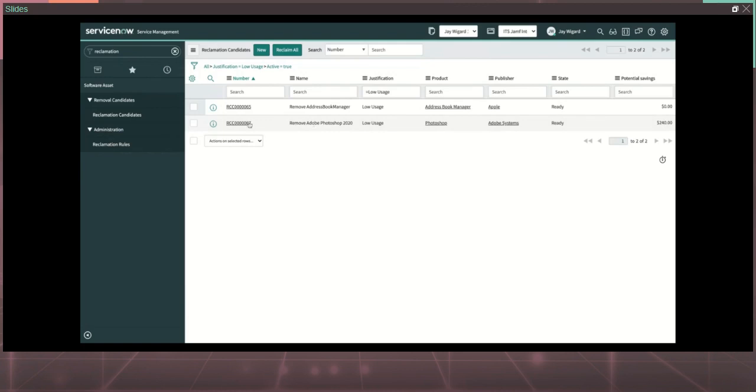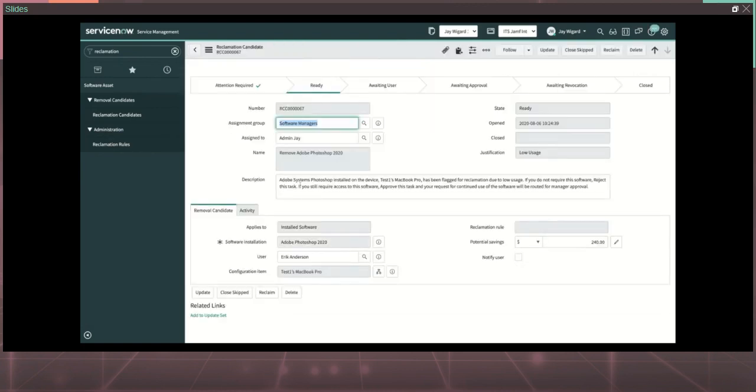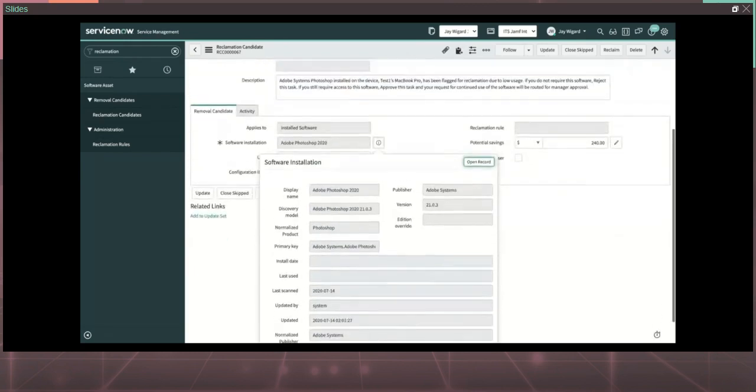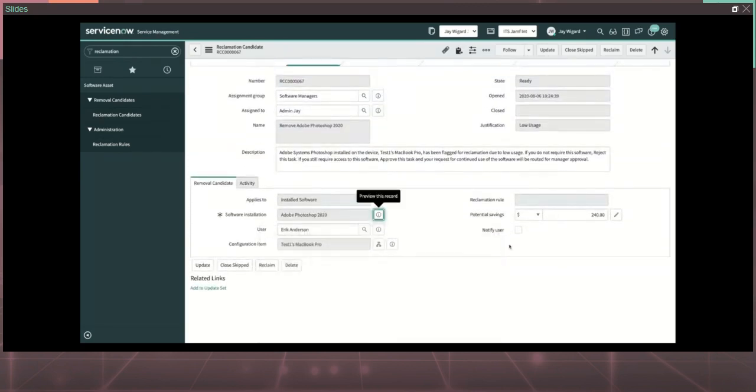So here we can take a look at what that looks like. It's going to generate this task record, basically, which has information about the user who's not meeting the requirements, potential savings. It's got the software installation so that I can actually see that install on their computer, and we can see the actual computer that it's installed on. And then this is the message that goes out to the user. It's installed on this device. It's been flagged for reclamation due to low usage.